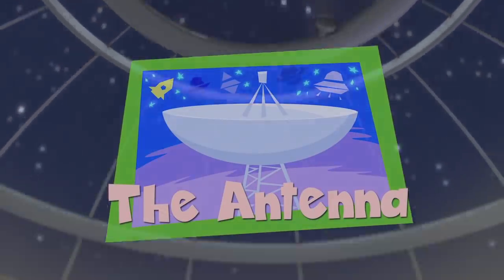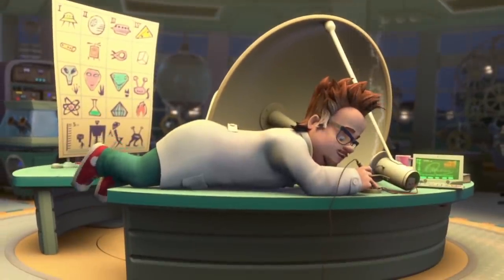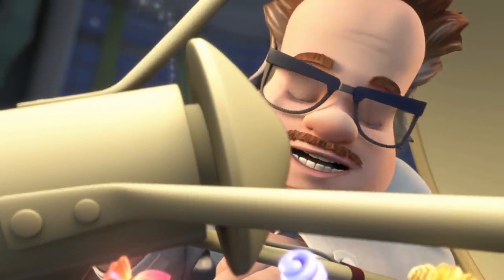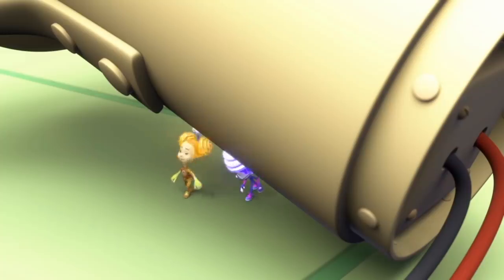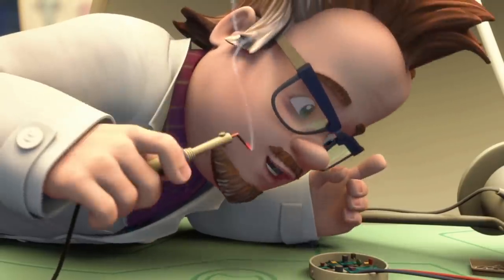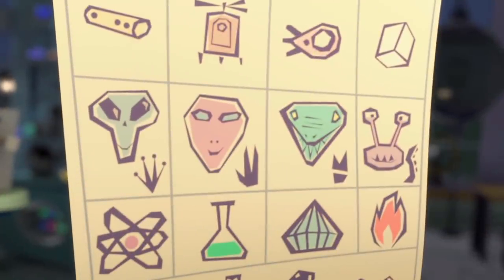The antenna. Wow, is this cool or what? Ah, hello there, little Fixies. Did you come to see what I'm working on? Professor Eugenius, tell us what you're planning on doing with this huge thing. Well, I hope to use this fantastic device to make contact with aliens.